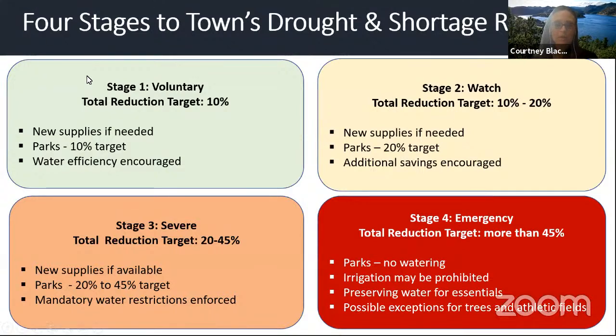If we step back more to stage 1, this is more of a situation that we could be entering this year, which is voluntary, where the total reduction target would be around 10%, or 10%-ish. In this sort of situation, it would be strongly voluntary with a lot of education to customers, encouraging water efficiency, encouraging them to be very mindful of how much water is being used, and the parks would have around a 10% savings target. Stage two is if the drought persists, the savings target could increase.